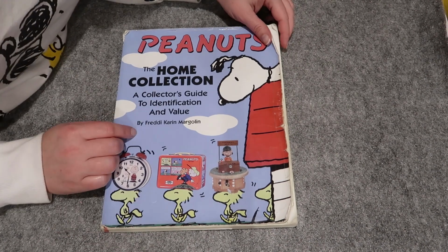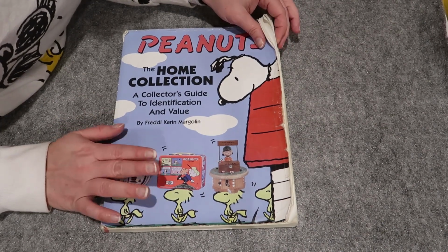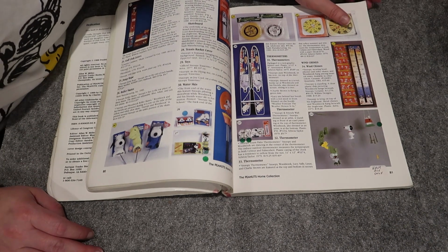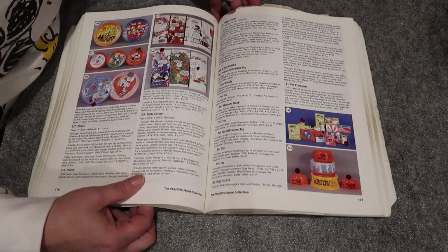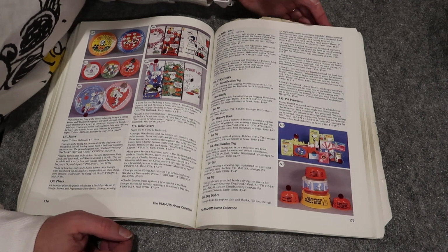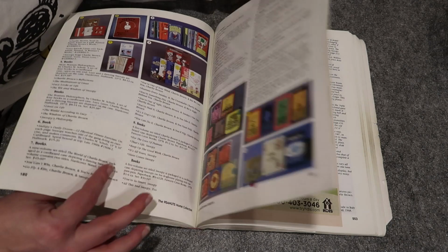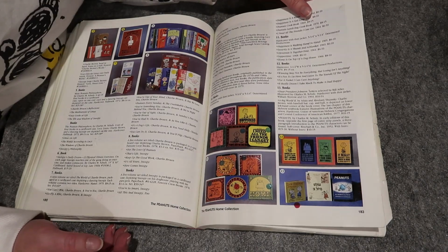This again is Freddie's book, as we call it, at least in our family. This is published in 1999. So these prices are very old. I would not say that they are at all current or at all relevant. You can get a baseline from the prices in these books, but there's online tools that are going to help you better with today's market. But it's full of other information like dates, manufacturers, and just seeing all the different lines of products that were available is very helpful and can help you find things that you didn't know existed.